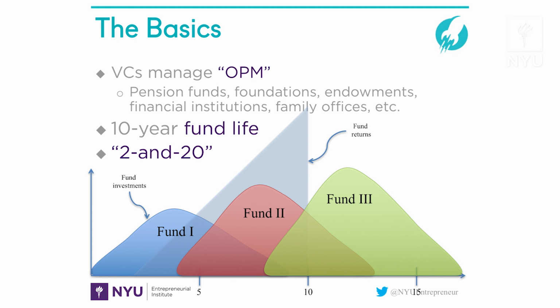At the beginning of a fund life cycle, they will raise a fund and get commitments from investors to a pool of capital. Let's say it was a $100 million fund, and they will go out and raise that from the kind of organizations you see here: pension funds, foundations, endowments, meaning universities, though NYU is not a big player in this category. Schools like Harvard, Yale, Princeton, Duke, and Stanford actually commit lots of money into this, as do the state pension funds. Texas and California in particular are very active in this space.